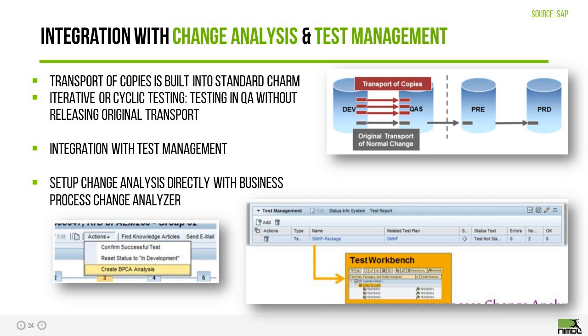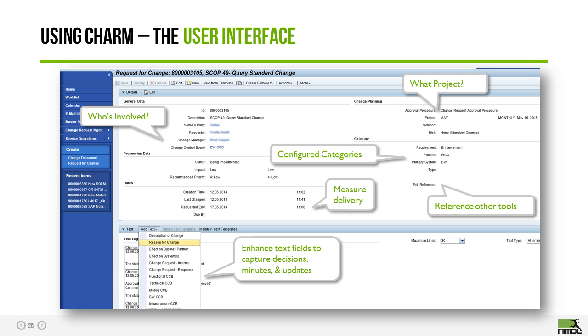So speaking of the UI, this is a screenshot of the UI. As you can see, the user interface is based on SAP CRM 7.0. Right off the bat, it gives you information about who's involved in the change, which project or release it is associated with, or it's going to go live with, what categories, right? So whether it's an ABAP change, a config change, whether it's a change in the BW system, the PI system, or the ECC system, right? It also has delivery metrics.